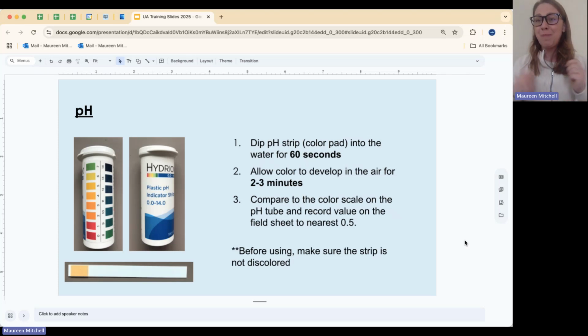Make sure your pH strip goes back into the cooler in a trash bag in a pocket. Don't litter, and then move on to your next step.